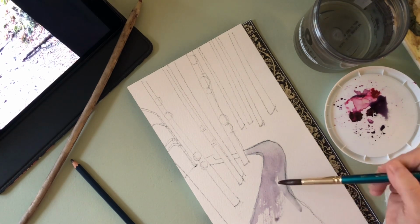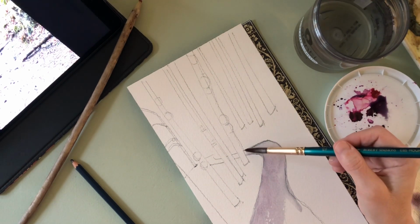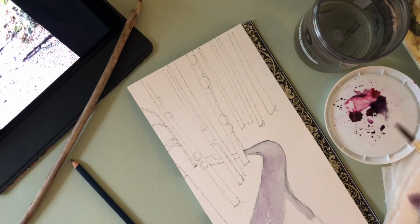So I've got the basic outlines of my picture with the watercolor pencil, which will dissolve if I want it to in water. But I sort of like the lines.